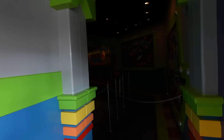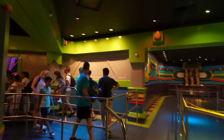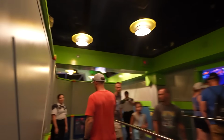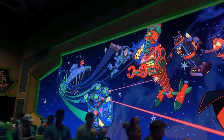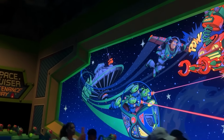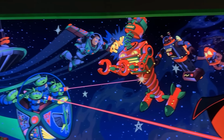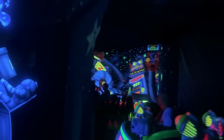Tapped in at Buzz Lightyear Space Ranger Spin. This is a family ride, no height requirement, that's gonna put you inside a battle with my main man Buzz Lightyear against the evil Emperor Zurg. You're gonna use your laser blaster to shoot the targets and to stop Zurg from getting all the batteries because he's too lazy to go to Costco. No one has told Zurg that you can actually have Costco delivered. He doesn't know what Instacart is, so he's trying to steal all the batteries, and you have to help.